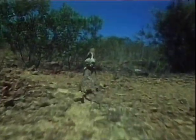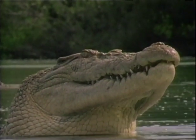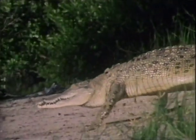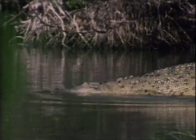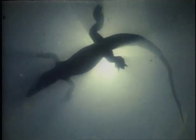Hey, that's no dinosaur. But this frilled lizard is a distant relation. Did you know the crocodile family was around at the same time as the dinosaurs? In fact, crocodiles are over 65 million years old. That's a lot of birthdays. They're practically dinosaurs themselves.